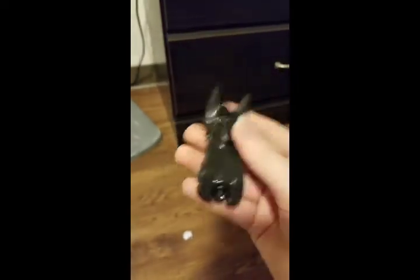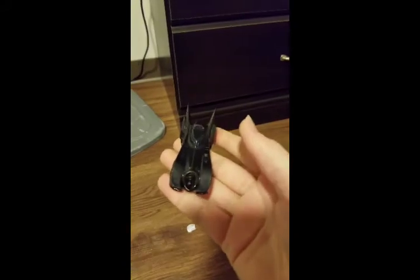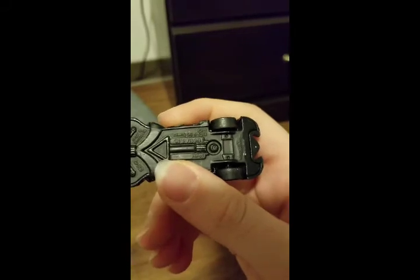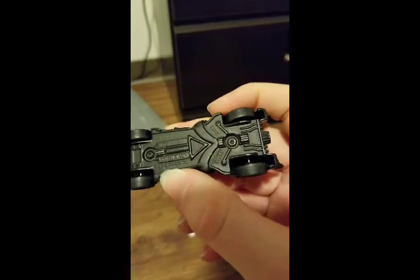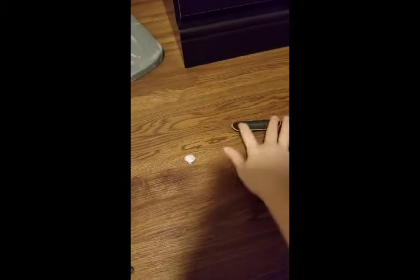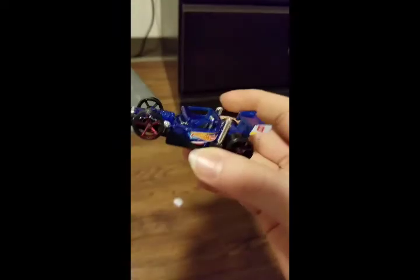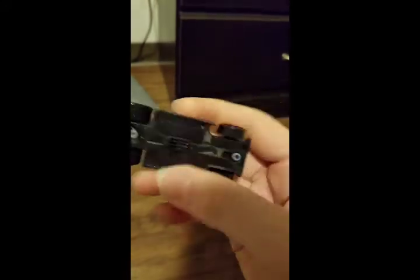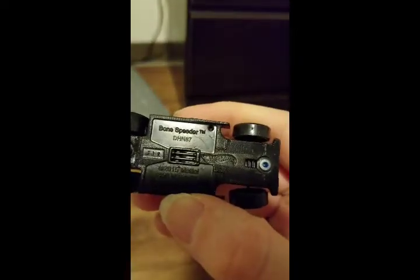Then another Batman. Sorry, I know it's upside down. I'm trying to put him the right way. Then we got a skateboard. One of those, you know, where you go like this. Which I don't know how to play. Then we got this bad looking dude. Bone speeder.